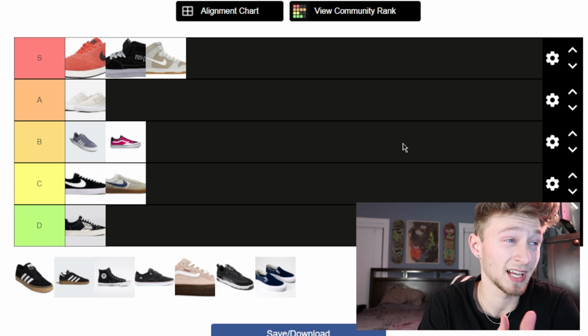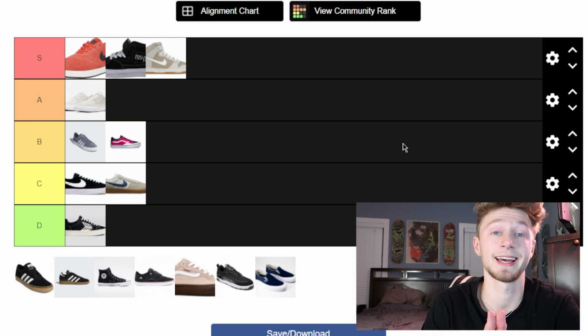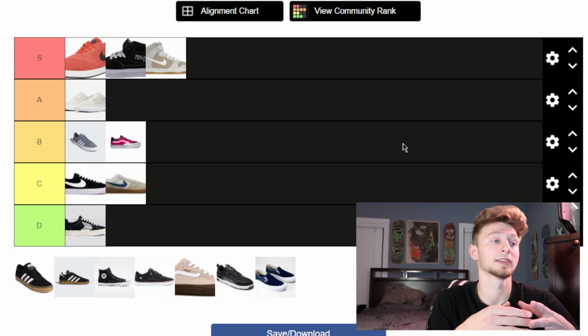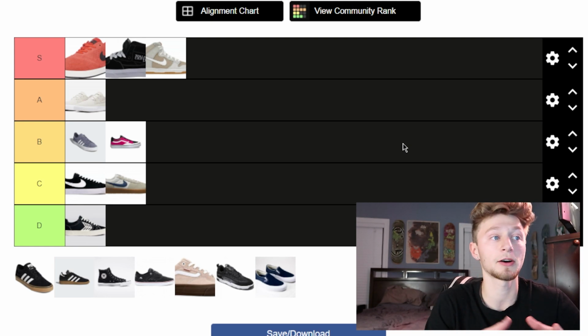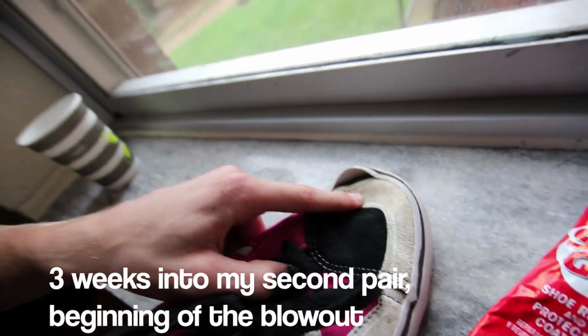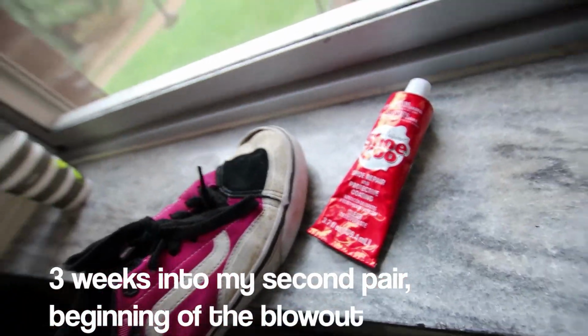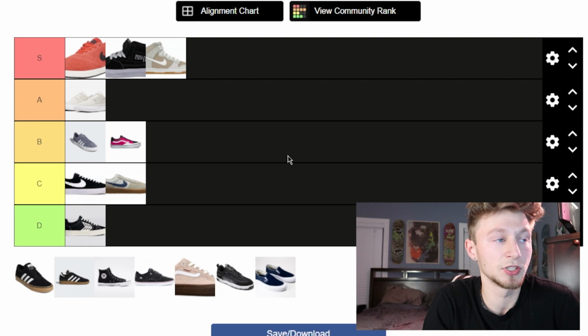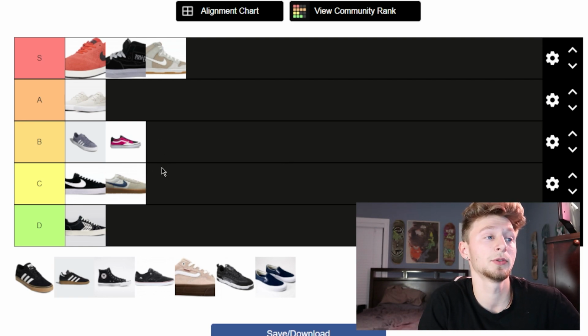But that toe cap actually ended up being the death of them, because since the rubber was stronger than the rest of the shoe, it led to a fatal blowout where the shoes pretty much exploded to the point where the insole and the actual shoe was coming out of the sole, and it was so ridiculous. The shoe just exploded to a point of not being usable. That wasn't actually too long after I got them. That was maybe a month later.